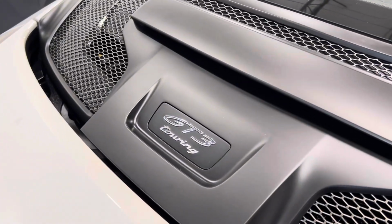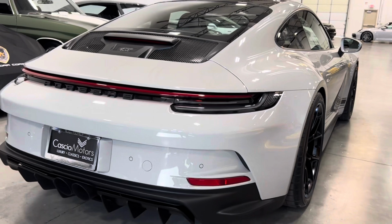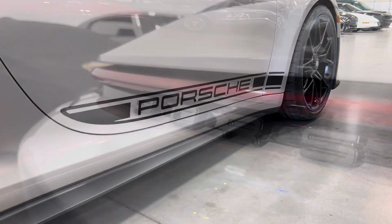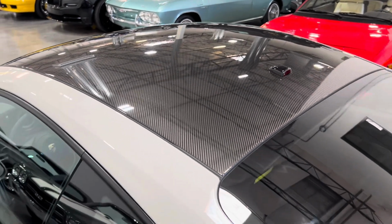The exterior on this car features $27,500 in options, starting with the $4,220 special color option, chalk paint, with black Porsche script decals. The black Touring package changes the trim badge and color, and the $3,890 carbon fiber roof.